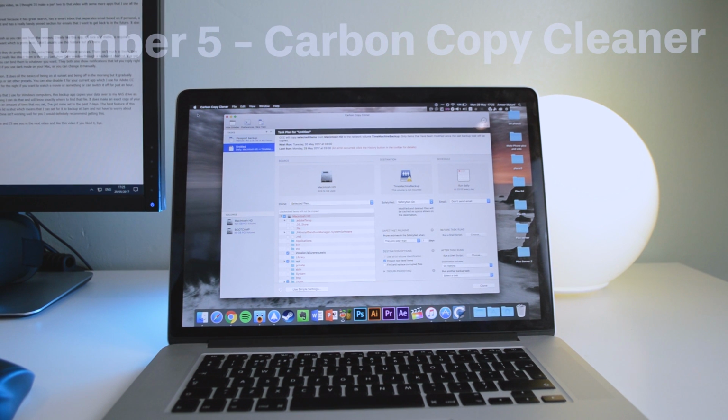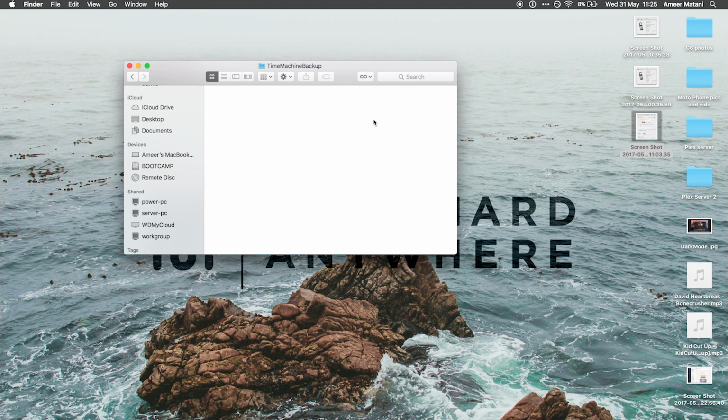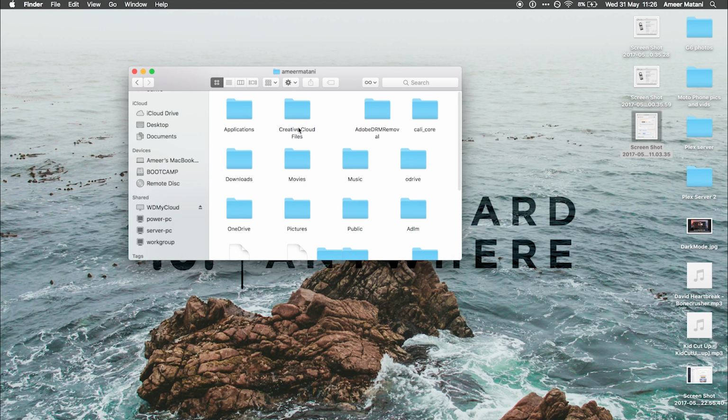And finally at number 5 is Carbon Copy Cloner. So this is great because, as with the backup that I use for Windows computers, this backup app copies my data over to my NAS drive as it is. So if I quickly want to pull out a file that I accidentally deleted or something, then I can do that and it'll know exactly where to find that file.